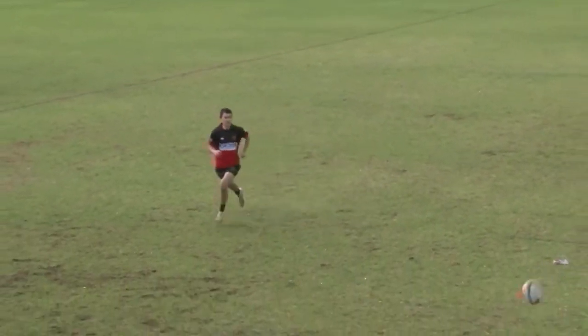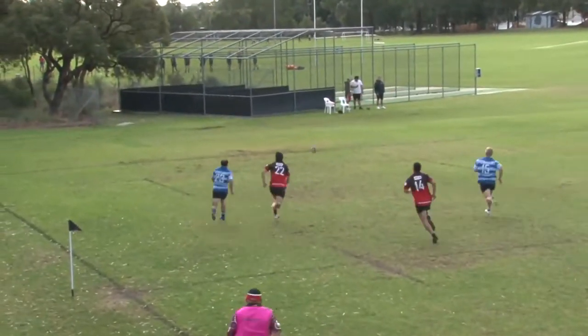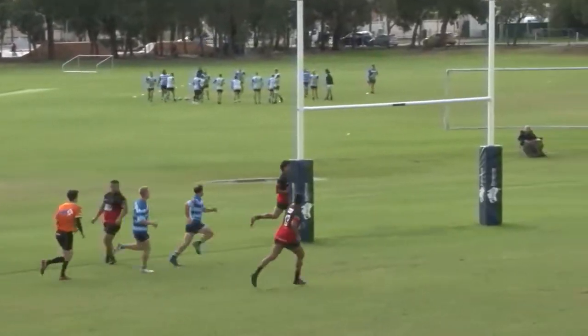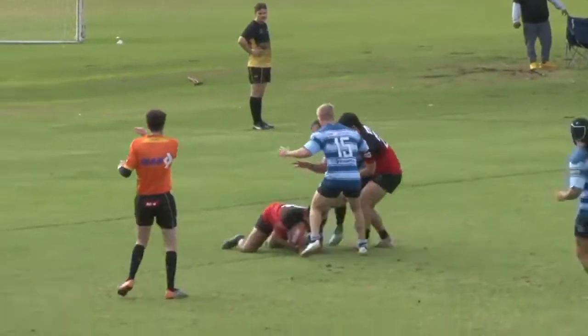Wobbly old kick. Can it sit up for the winger? It does, and then goes back on the inside. Looks like they're all home here, Cottesloe. It's a foot race though. Kalamunda managed to get on the ball and can exit out of their own goal. Charge down, still alive.